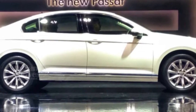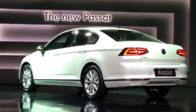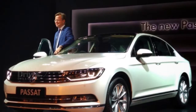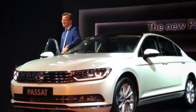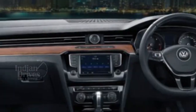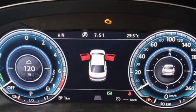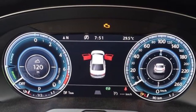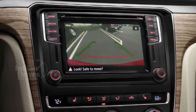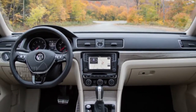Compared to its predecessor, the proportions are better with a longer wheelbase and a lower body. Characterized by horizontal lines, it features a crisp and angular shape. You also get a wide triple-slat grille, LED headlamps with signature DRLs and dynamic light assist feature. The cabin is a lovely looking thing as it is clutter-free and simple. A 12.3-inch TFT digital instrument cluster makes it to the Passat, shared with the Audi TT, while you also get the touchscreen infotainment system on the center console with Apple CarPlay and Android Auto.